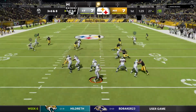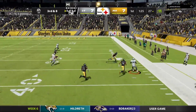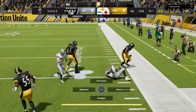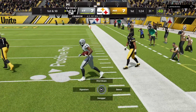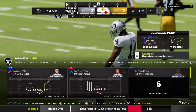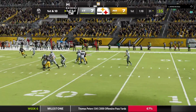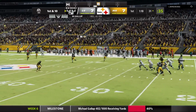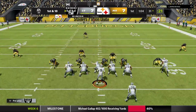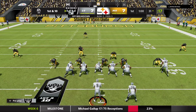Play action. It's Burrow. He'll fire this deep for Gallup. And this is caught right along the sideline. What a job of keeping the toes in bounds there. It's a big play there for Vegas. There's no doubt in my mind that not many guys in this league have had the impact that he's had here in the first half of the season. He's been a big play guy from the word go and continues to be one with another one right there.